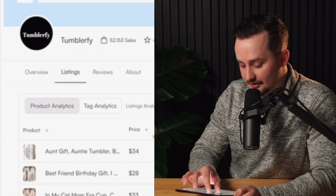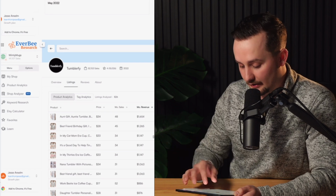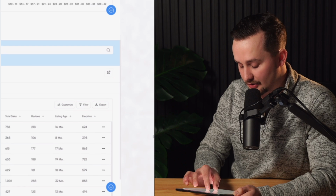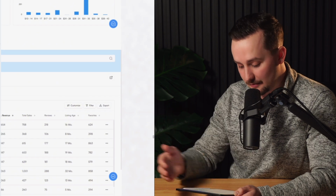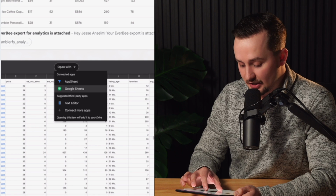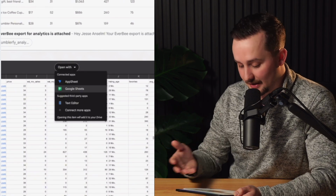When you navigate to the Listings tab, it's located right here in the middle, which will give you the product analytics. Over on the right-hand side, you're going to click on the export button to export that data to your email. Once you are in your email, I highly recommend opening it with Google Sheets if you do have a Gmail account. It's just much easier to manage, and it saves the updates live.